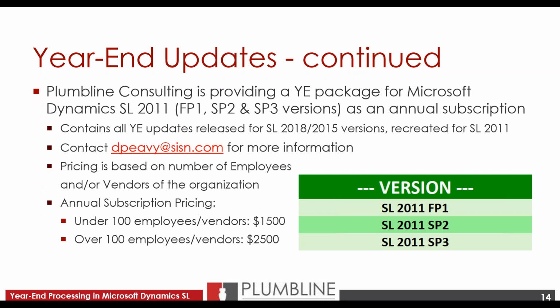You may have noticed on my earlier slide that the year-end updates provided by Microsoft are available for the SL 2015 and 2018 versions. If you still happen to be running on an SL 2011 version, Plumline Consulting is offering a year-end package for the SL 2011 SP1, 2011 SP2, and SP3 versions as an annual subscription. This will contain all of the same year-end updates that are released for the 2015 and 2018 versions. It's just recreated and packaged for these 2011 versions.